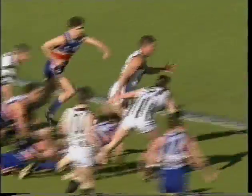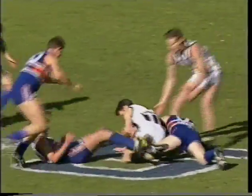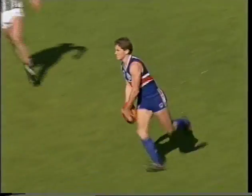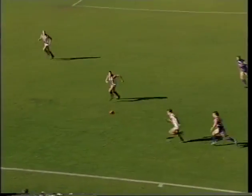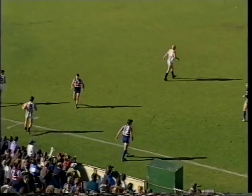Good tackle. Collingwood fierce at the football. Chance for Mickey McGuan, but by golly, that was a great tackle applied. Couldn't quite pick it up, but great tackle by the Footscray player. Now they clear it through Hunter. It may have been Crediute that applied that brilliant tackle, and that clearing kick by Hunter goes over for a boundary throw-in.